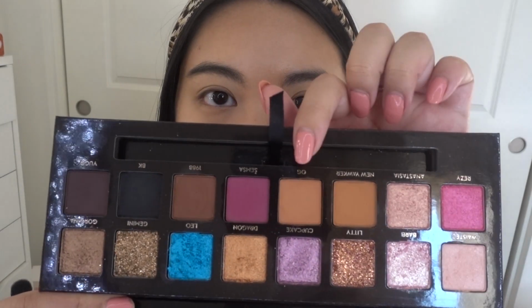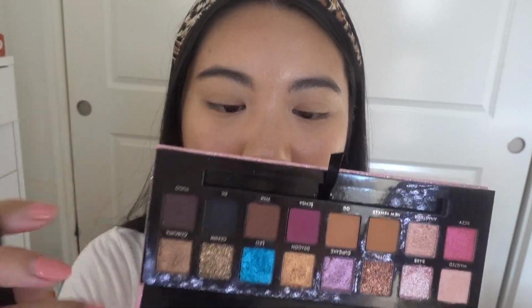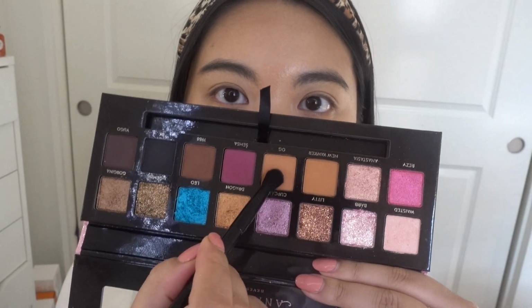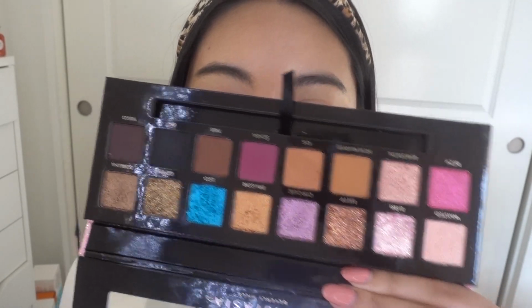Alright, so now all the bases are covered. It's time for the eye makeup look. So for today's look, I am going to go in OG shade first. I'm going to use the brush that comes with the palette, and I'm going to just dab into the shade. See, this palette doesn't have that much fallout, which is amazing. So I'm going to just blend all over my crease.